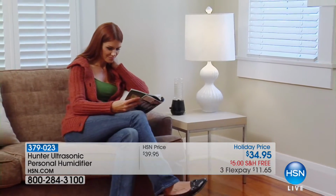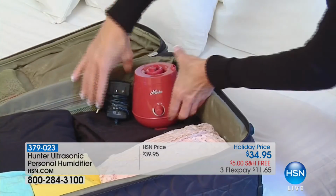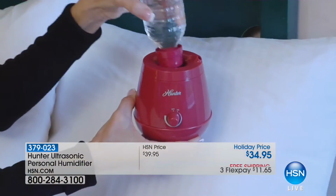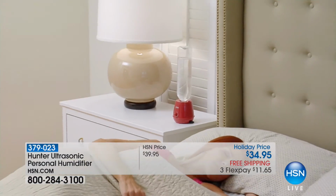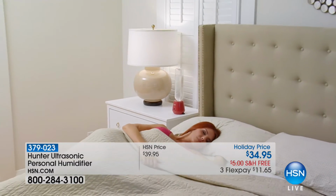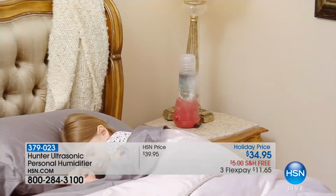And there's nothing worse than traveling or maybe being at work and just having to deal with the air. Maybe your skin and your hair and your nasal passages are dry, and you would like to create that really nice environment for yourself.